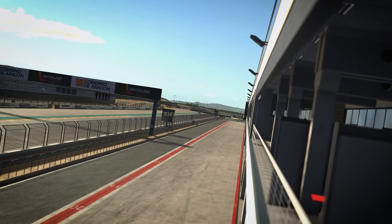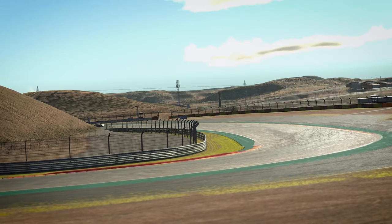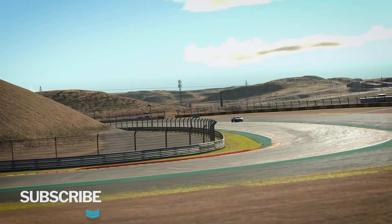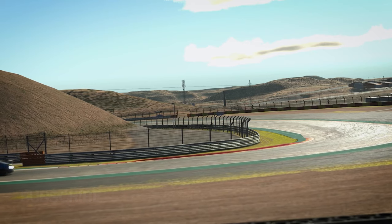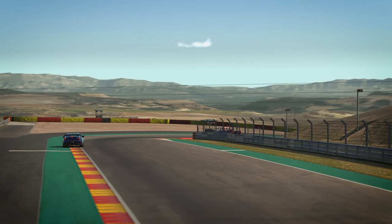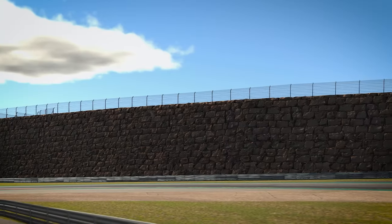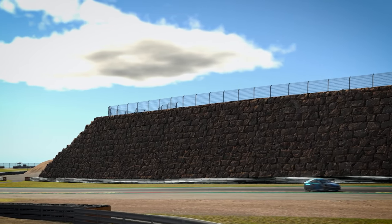From a graphic standpoint, the circuit is beautifully detailed where it needs to be. Everything on the track is modeled exceptionally well and recreated fantastically to what I've seen from the circuit in the real world. However, it has to be said that visually this is not the most exciting track, with the circuit surrounded by hills and open land, with the only eye-catching section being the rock wall beside the Turn 12 chicane complex. Like Willow Springs in the last video, Aragon does not feature any night lighting, so good luck to those tackling the circuit in an endurance race.